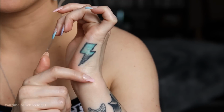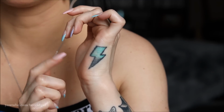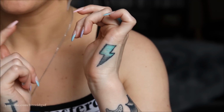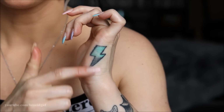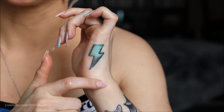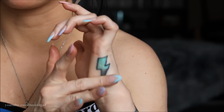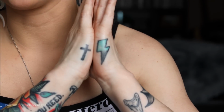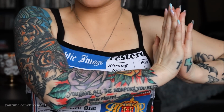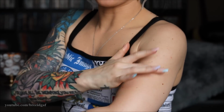I was working as a barista in a coffee shop, and a day after I got this, I burned it really, really bad on a milk steamer, and it blistered. So it took a really long time to heal, but it could definitely probably use a touch-up at this point, because it's been quite a few years. Those are my arm tattoos and such. I do eventually want to fill up this arm completely.